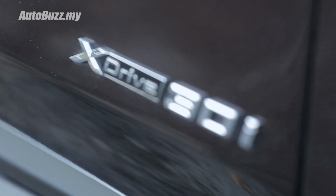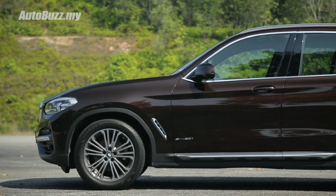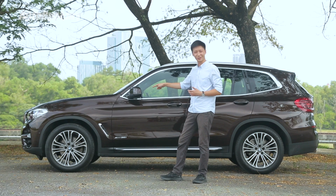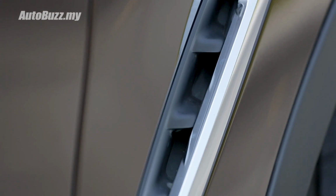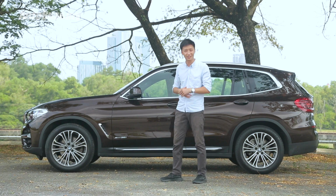What is that? Because this car comes with the luxury line package, you get a chrome strip on the front fender. But in the real world of luxury, that air vent is what we call a fake. It doesn't actually do anything. What's the purpose of it? If anything, I think the side profile would look so much cleaner and better without it.